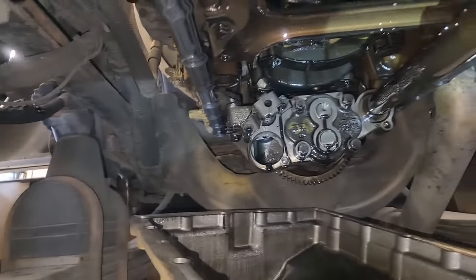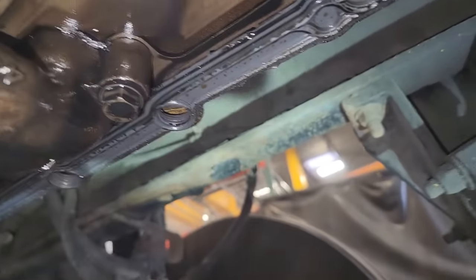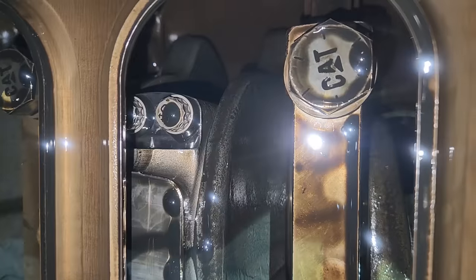Bolt's not holding anything. So you can see I've pulled the pickup tube there, and what we're going to pull now is the outlet tube from the oil pump to the block, and you can see he's got washers on these bolts. They're not supposed to have washers, they're just bolt directly to the tube here, which is not a huge deal, but that's the correct way to do it, without washers. That's how Cat has it.